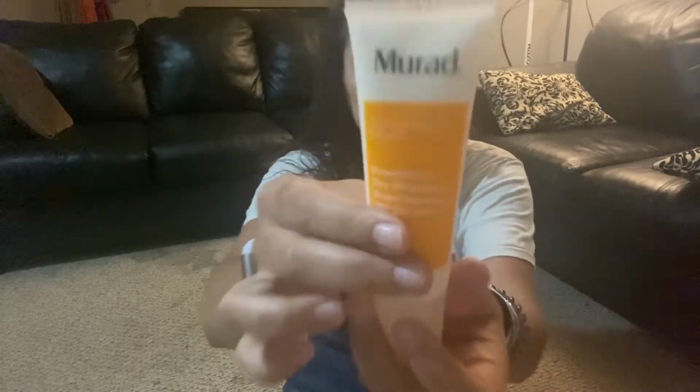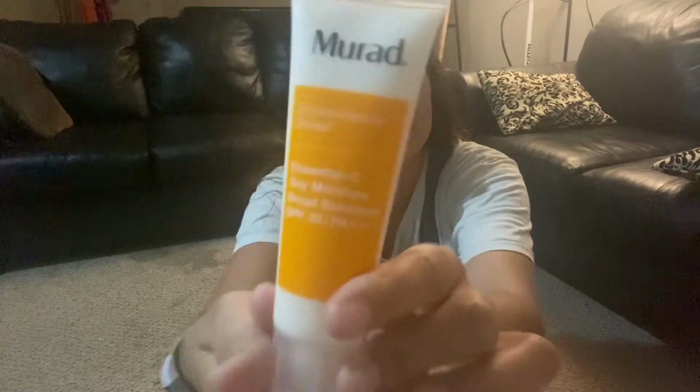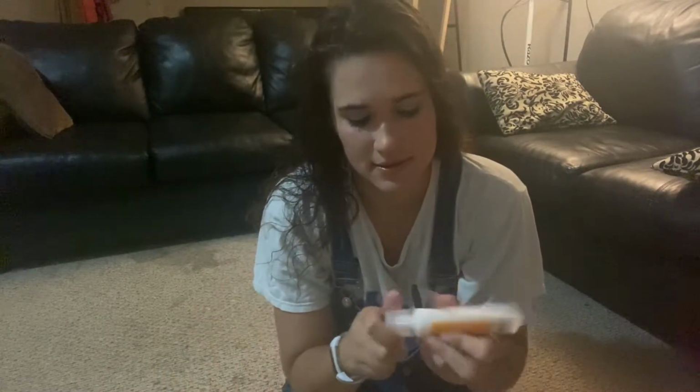Next thing we got is facial lotion, vitamin C in it. See how it smells. It smells good. And look guys, I like the little squeezy tube and the little things that you can just blot in your face. I would try it, but I already have my makeup done.